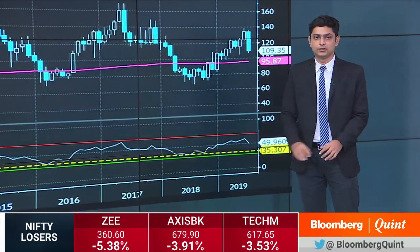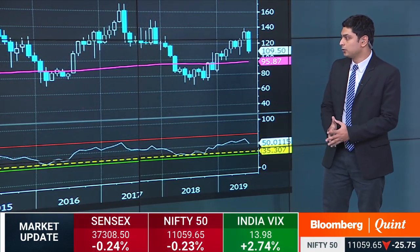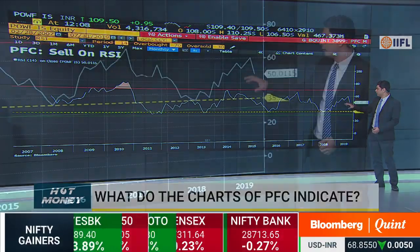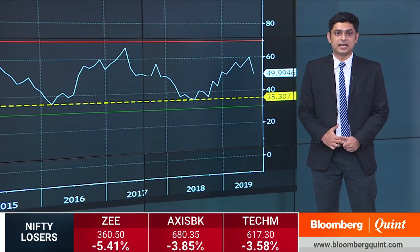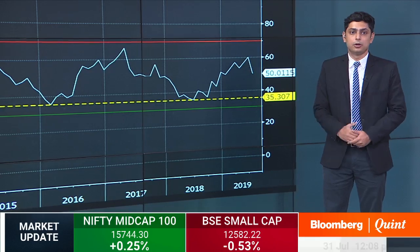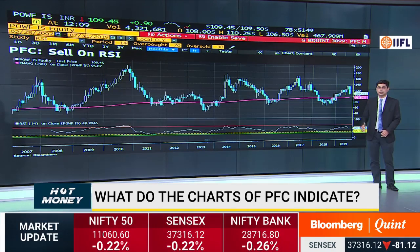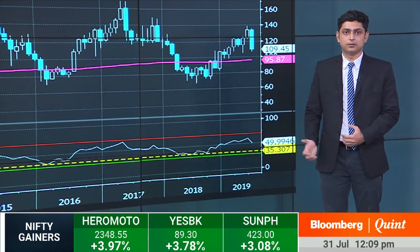And the pink line over here is where the 200-day exponential moving average is for the counter. With the move that we saw from the levels of about 80 to as high as almost 140, the RSI 2 on the monthly time frame had topped out around the mark of 60. That is where it had come up to last time, and it has given a negative divergence as well. The yellow dotted line over here is the mark of close to around 35. So there is a fair way on the lower side to watch out for when it comes to PFC, despite the kind of fall that we've seen in this month of almost 18%. This indicates, with the RSI giving a negative divergence and a bearish engulfing pattern on the monthly time frame, that we could see further weakness coming in for PFC from the current levels.